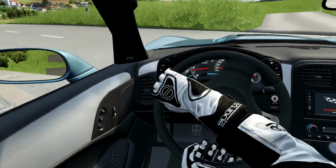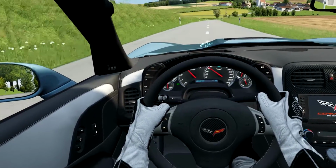So let's go for a casual cruise of this amazing country town track.